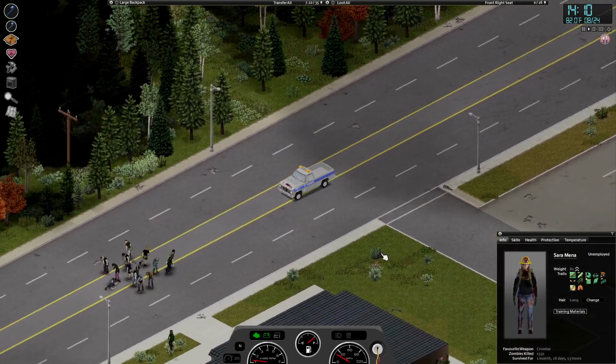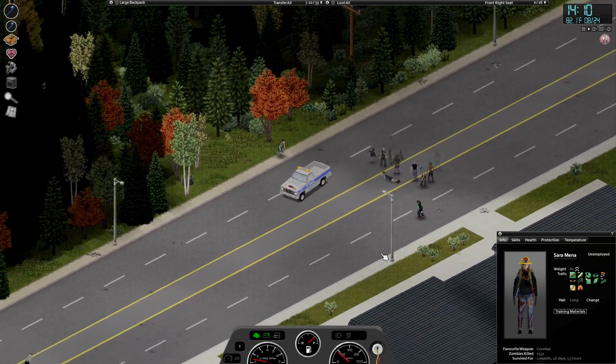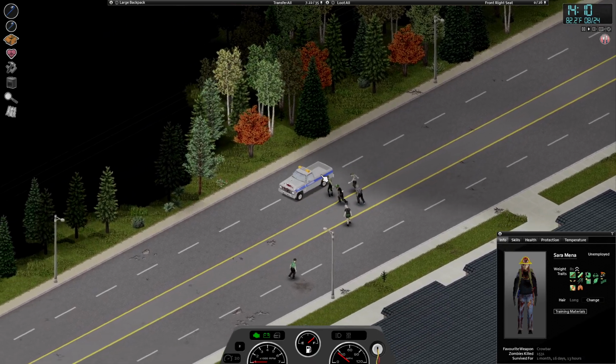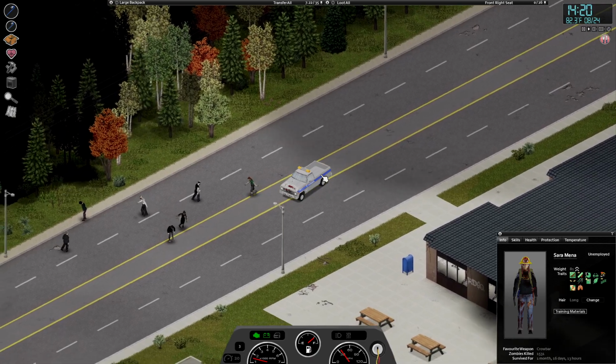Should we just drive up here and then go to the VHS store? We'll go here, go to the VHS store. They're gonna be coming along the main roads. Maybe we could try to go back along the back roads. I'll see if there's those zombies out there that we're going to attract, actually, probably.